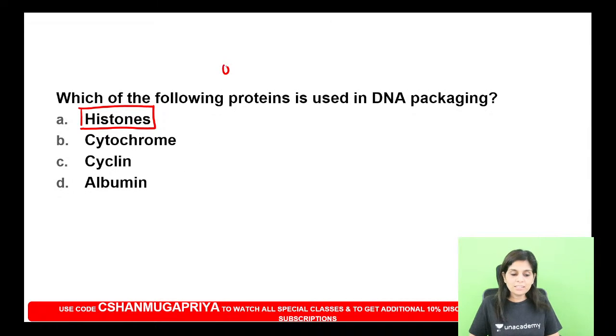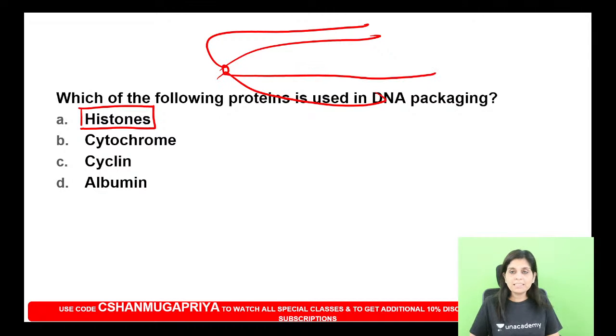Because in your cell you have chromosomes. Every chromosome is a long double-stranded DNA. If you just have a long double-stranded DNA, it will measure a few meters long, which you cannot pack within a nucleus of few microns in diameter. Do you all understand this? Every chromosome is one long double-stranded DNA which measures a few meters long, which cannot be packed inside a nucleus of few microns in diameter.